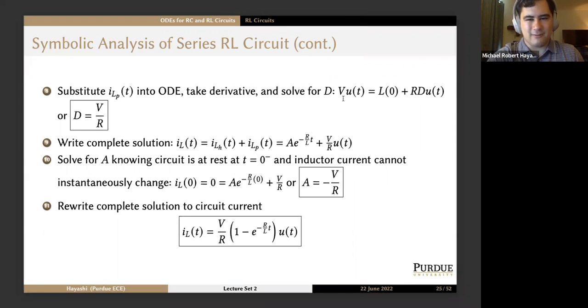Again, we're solving for a time greater than or equal to 0, or I guess strictly greater than 0 if we want to avoid any weirdness. So we'll just get V times 1 is equal to L times 0 plus R times D times 1. Or D is equal to V divided by R. We just solve for the unknown coefficient D.